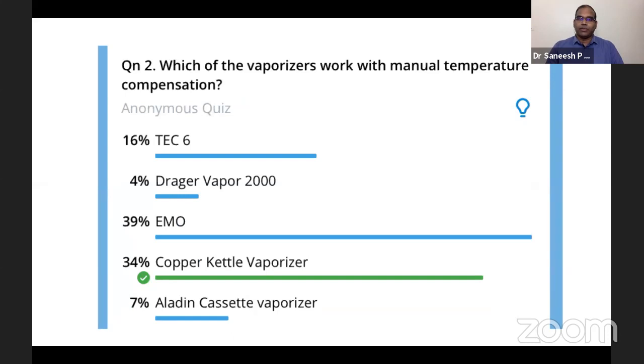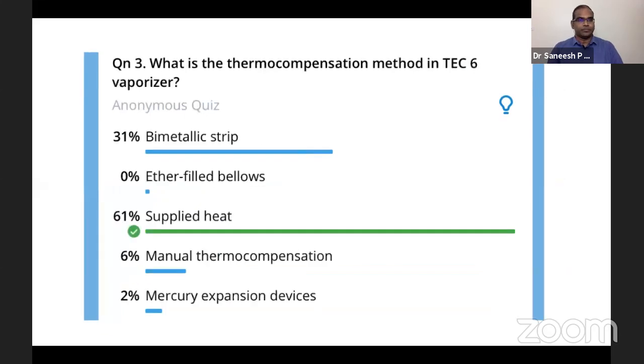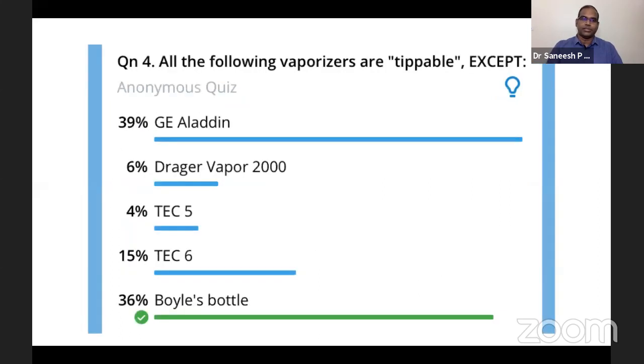Which of these vaporizers work with manual temperature compensation? Tec 6, Dräger Vapor 2000, EMO, copper kettle vaporizer. Interestingly, 7% said Aladdin cassette has manual temperature compensation. Okay, what is the thermocompensation method in Tec 6 vaporizer for desflurane? Bimetallic strip. Nobody told either, Fill Bellows. You're happy. Supplied heat, 61%. Manual thermocompensation. Mercury expansion devices, just 2%.